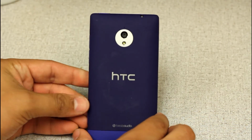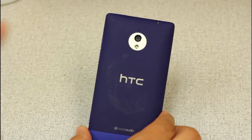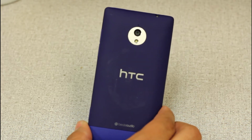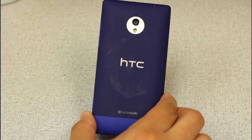8-megapixel rear camera. Excellent camera as far as being an 8-megapixel shooter. HTC has done some improvements on that, and I'll get into that a little bit later. The very first Windows Phone 8 to have an expandable memory card slot, so you can expand the memory up to 64 gigabytes.